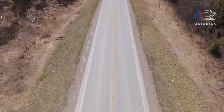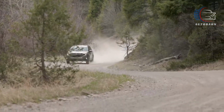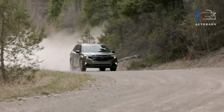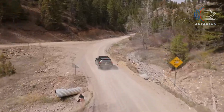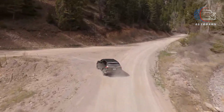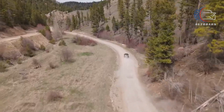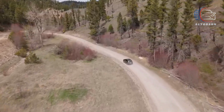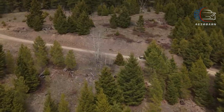All-wheel drive, a continuously variable transmission, a flat-4 engine, and enough extra ground clearance to safely tackle moderate off-road adventures are standard on every Forester. Additionally, the Forester's compact dimensions, similar to that of many of its rivals, make it easier to fit into cramped urban parking places and garageable compared to larger three-row SUVs like Subaru's own Ascent.